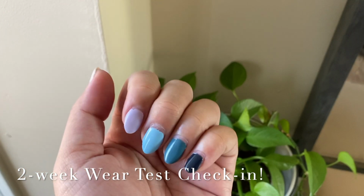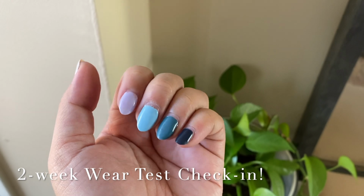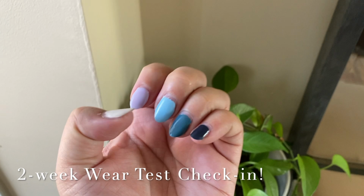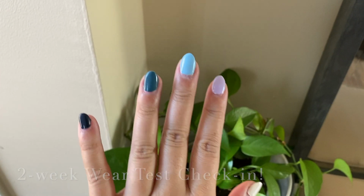So I'm going to take off this polish and paint a new set. I'm so excited, and I'm definitely going to buy a whole bunch more. I can't wait to do another haul for you guys when I buy more colors.